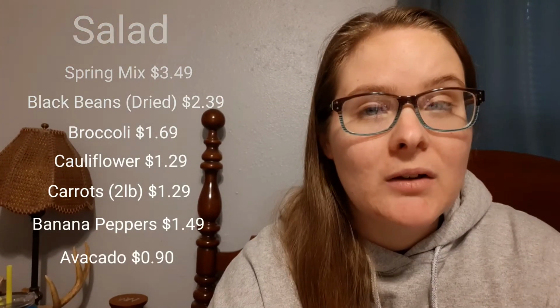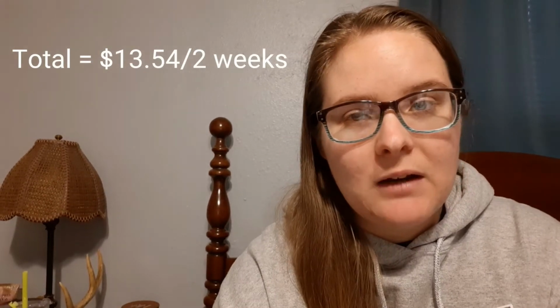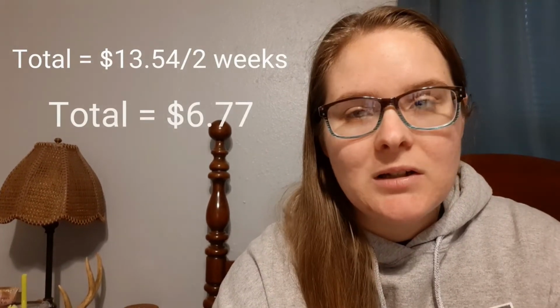I usually don't buy avocados unless they're on sale, but I went ahead and put a reasonable price for avocados around our area when they're not on sale, just in case I want an avocado and they're not on sale. That would make 2 meals for our family at least. And we probably still have leftover vegetables to put with other meals, which is a huge plus. So that would be $13.54 for 2 weeks. And if you divide that by 2, then it would be $6.77.